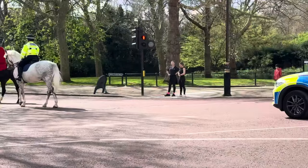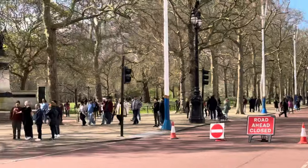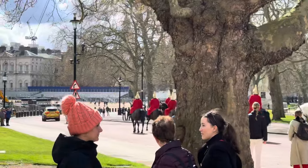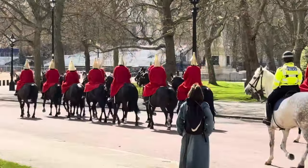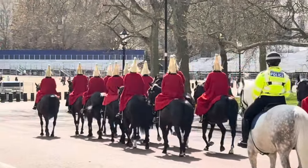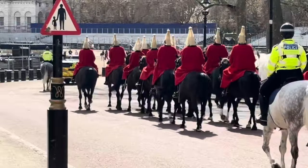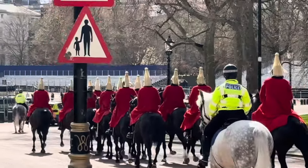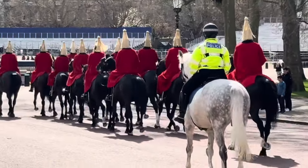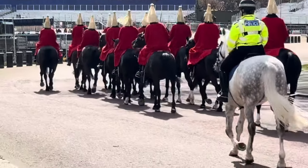So we have literally just gone down the whole of the Mall just then. We're gonna continue and watch the guards arrive onto the Horse Guards Parade area. So what just happened then was they have to arrive at Horse Guards Parade for a very specific time, and that is around 11 a.m. as the bell tower strikes. You will hear that indeed in a few minutes' time.